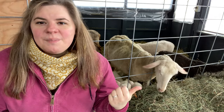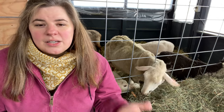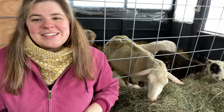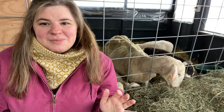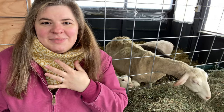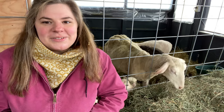Luna has been an amazing mom. She is caring for the triplets all on her own. I don't have any bottle babies, and I can't tell you how much I don't want bottle babies. My joke is that I have my own baby. He might be two, but he's still my baby. And I'm responsible for him, and she can be responsible for her own lambs.